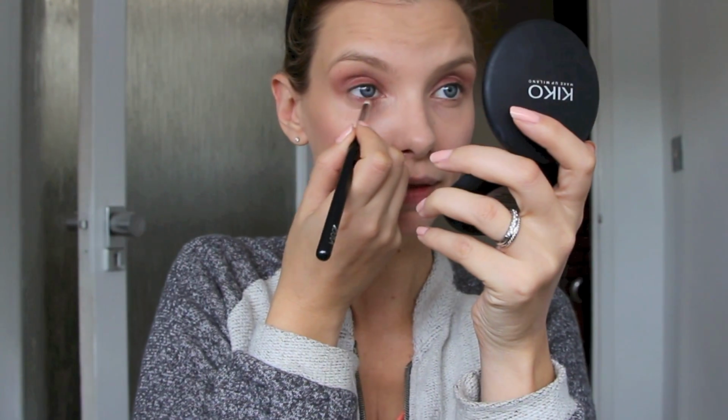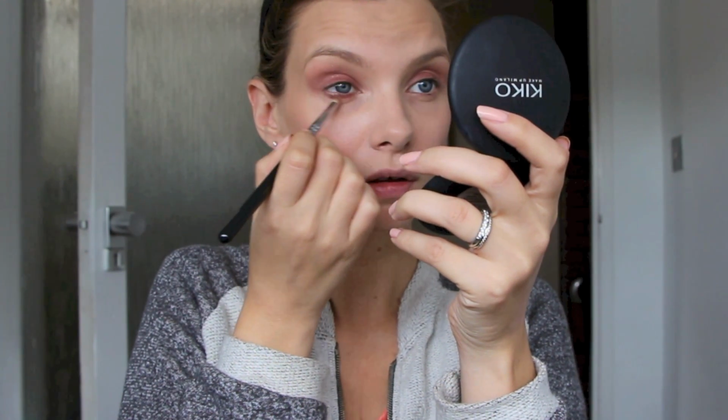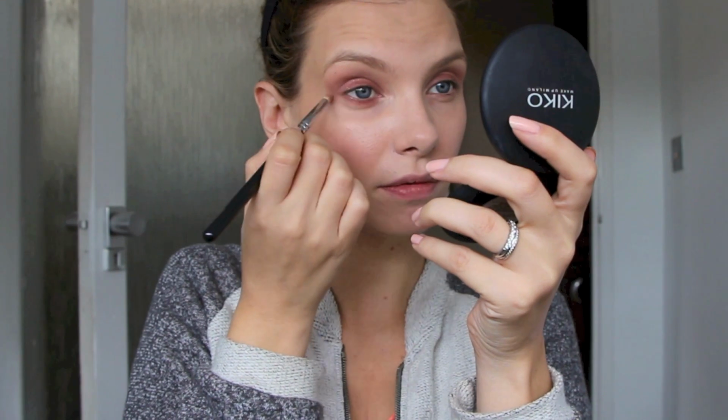Just in this smouldering kind of wash. And you know what? I think I'm going to pop a little bit underneath as well. Using a brush that's completely inappropriate. One of these is a pencil brush. But I just like the idea of the colour underneath, but my fingers aren't thin enough really to do that. Oh, I love it, I love it.